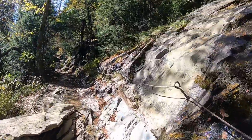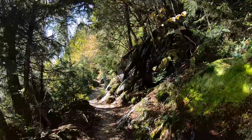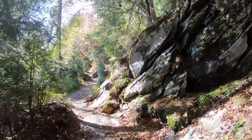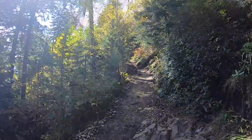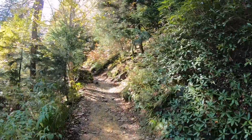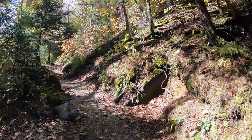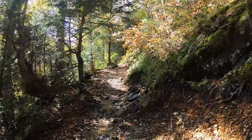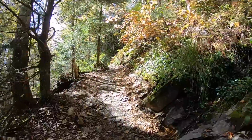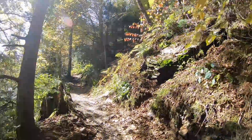In the wintertime, this little section here is usually iced over, about 6 to 8 inches of ice, just because the natural wet springs that flow out of the ground constantly, applying layers and layers of ice on top of one another. So if you're doing this trail in the wintertime, make sure you bring micro spikes. They will be very useful.